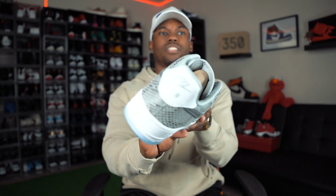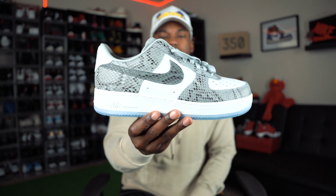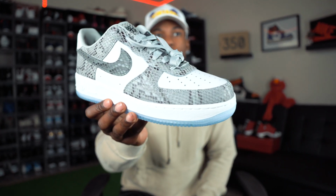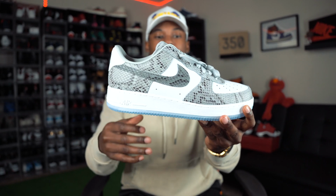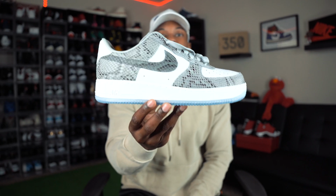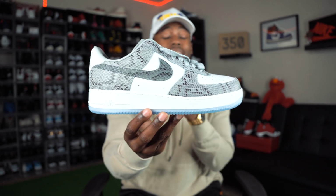I made a couple of changes from the original Dior's that a lot of people had. I know my boy Keep Pushing Kicks has a pair, but he doesn't have any of this Python upper. And you guys know me, I like the exotic styles, the exotic materials and stuff like that on the sneakers. That's why I really love the Air Jordan 3 Animal Instinct 1.0 and the 2.0.